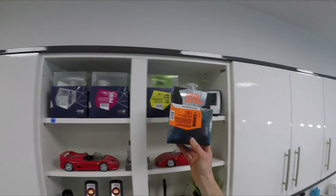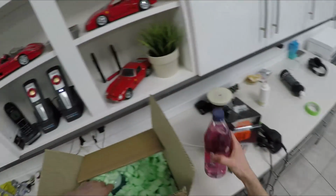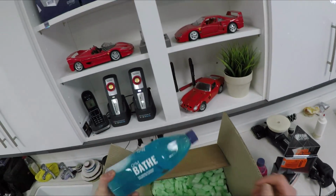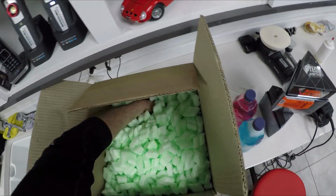Awesome packaging. Some prep. They didn't have 5 liters. Some bathe. And then that's it.